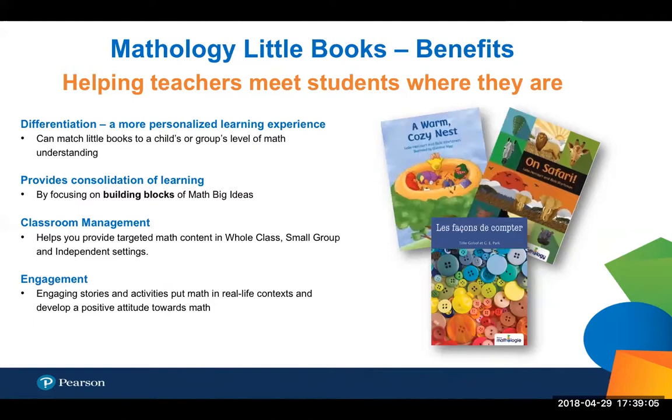They help support classroom management. They help provide targeted math content in whole class, small group, and independent settings. And they support engagement. Engaging stories and activities put math in real-life contexts and develop a positive attitude towards math.